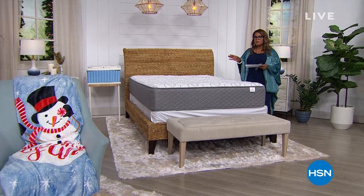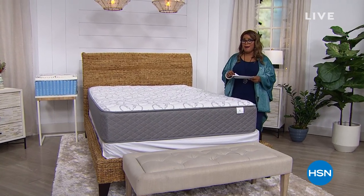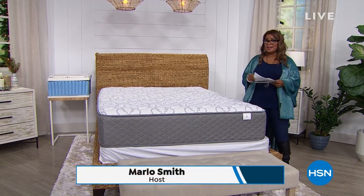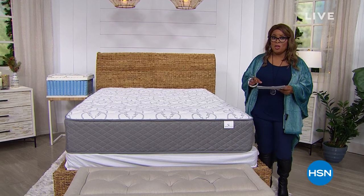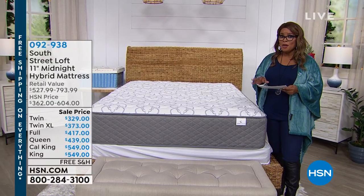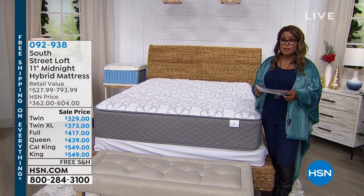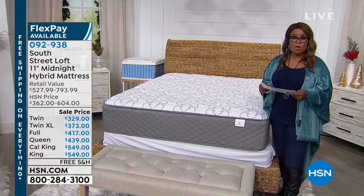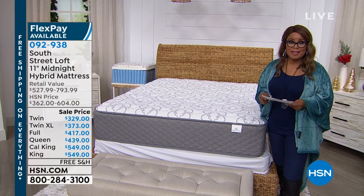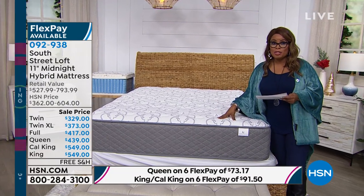So it was just a couple of weeks ago that we first introduced a mattress in a box at HSN, and I cannot tell you how wildly popular they have been since we launched them. If you didn't get a chance to see it, we're going to give you a full presentation starting now. These are our South Street Loft mattresses. We're offering them to you in all sizes, twin through California King. Free shipping and handling on a mattress. You know what a mattress weighs.